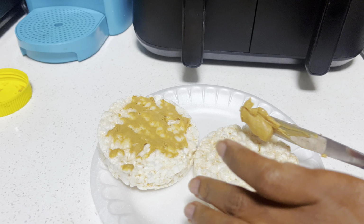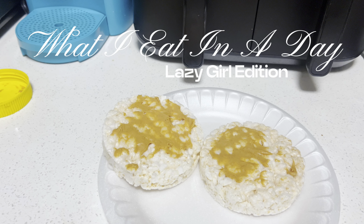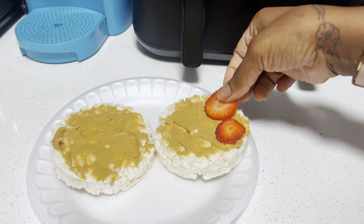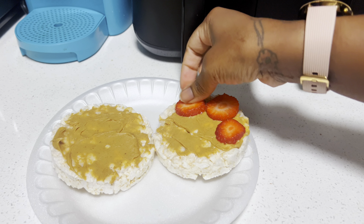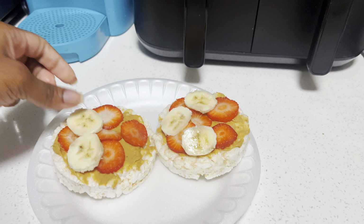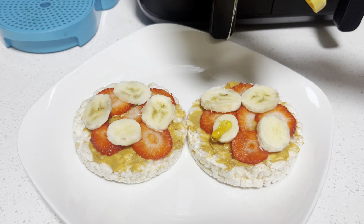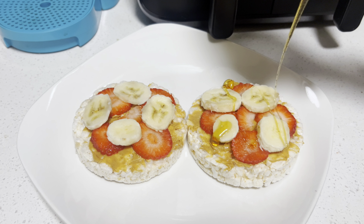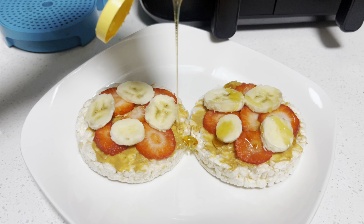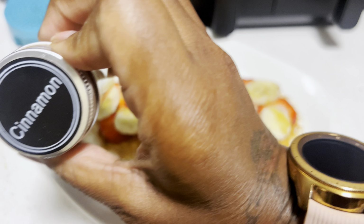Okay, so this is going to be a what I eat in a day lazy girl edition. Because you know you have those moments, as a fitness girl or guy, that you don't want to cook as much and for as long. So you want something simple, easy, fast, quick, on the go. For my girlies or my guys that are trying to lose weight and build muscle at the same time, y'all already know what the scenario is. High protein is the key here. Well, maybe like the third key to unlock the safe, but y'all get what I'm saying.